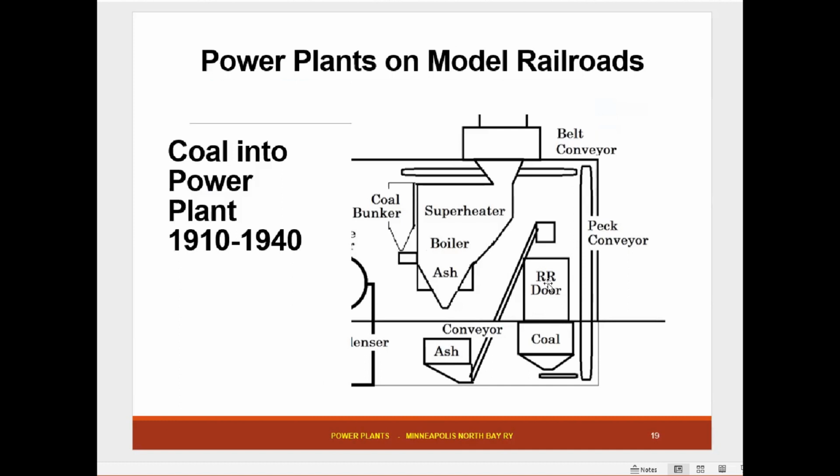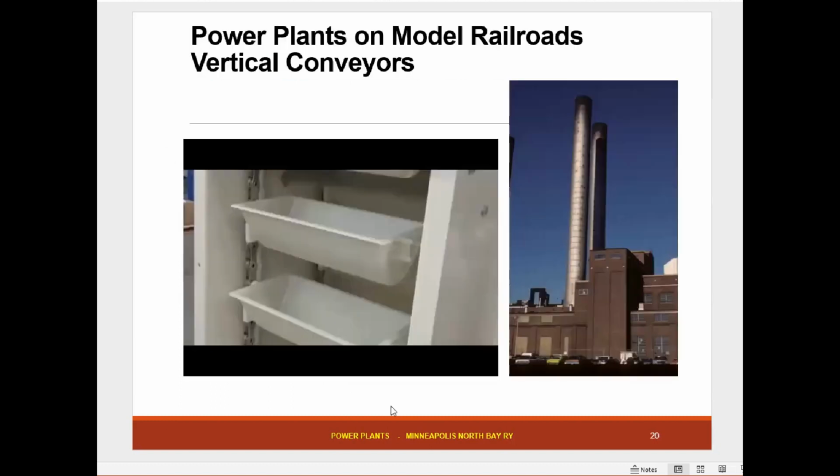They would shove hopper cars right inside the building, and then it would go down here, and they had a peck conveyor. Now, this is what a peck conveyor looks like. Just about every old grain elevator in the country and elsewhere has one. They fill these things with a peck of grain, and they used them for coal too. It would just scoop the coal out.